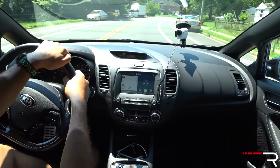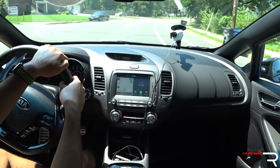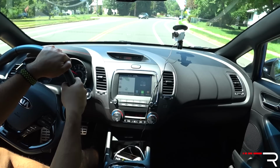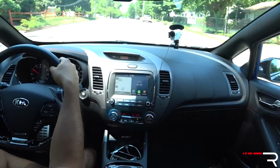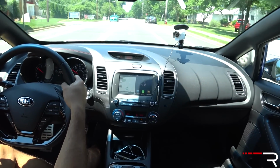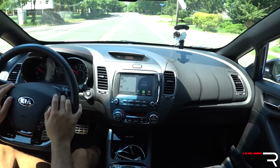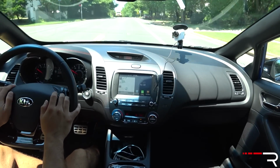The handling of the Forte5 also is secure, but it's not as good as the Mazda 3 or the Honda Civic or the Golf. The steering in this car is electric. It's a little bit numb, not as good as the steering that I drove in the Elantra Sport. The ride quality is also something that annoys me about this car. It's very harsh. This car doesn't have the fully independent rear suspension of the Elantra Sport, and it just doesn't handle as well. It really shows when you're driving.